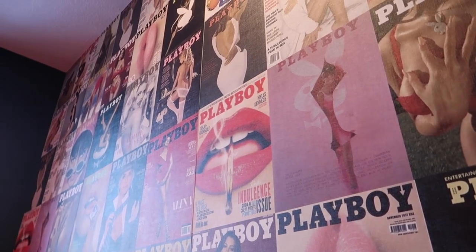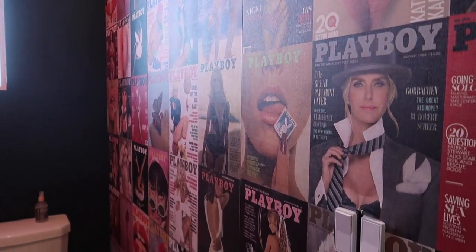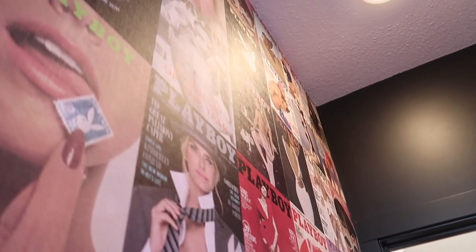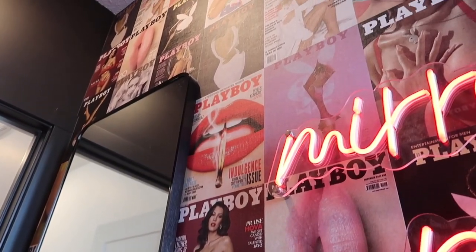The wallpaper was done by a local wallpaper artist called Wallpapers by T. Mark and I essentially went online and spent quite a decent amount of time picking out all of our favorite covers. Then Wallpapers by T pieced them together in a way that complemented all of the different covers, and some of these covers are actually sentimental to us.